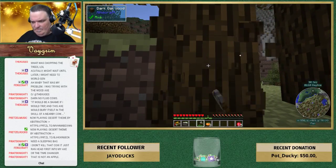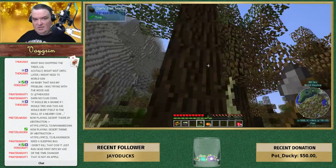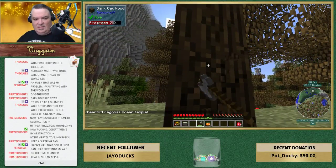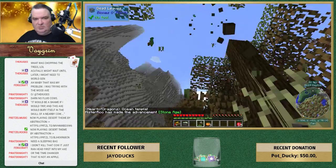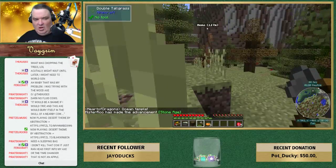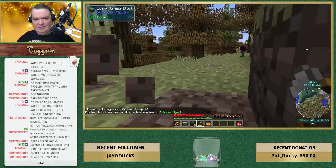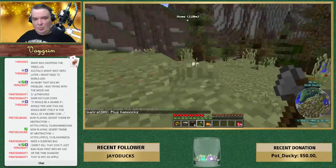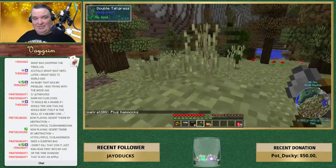I'm working on one right now. I'm just waiting for the stone to smelt. Need a sleeping bag. We got them. It's called Comforts. It's the same mod we used in Wasted because it served us very, very well. Hart, are you just flying around the world or what? Yeah, plus it has hammocks. We need hammocks for the poolside area when we get the casino built.